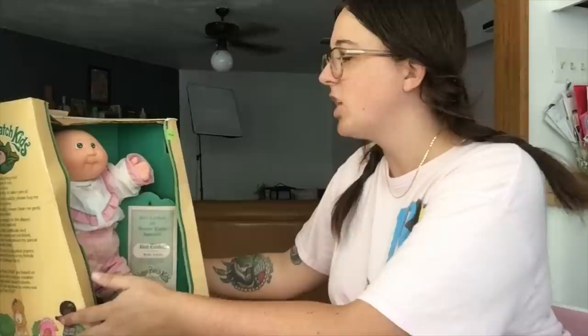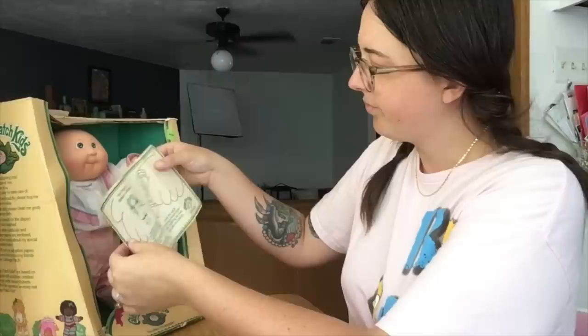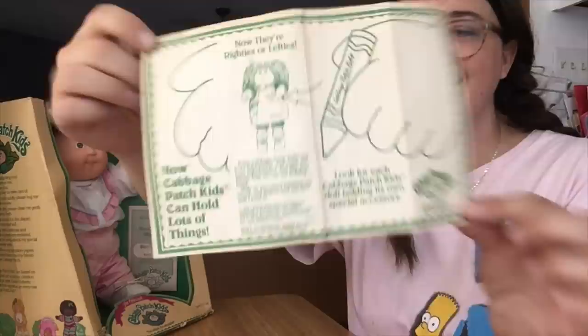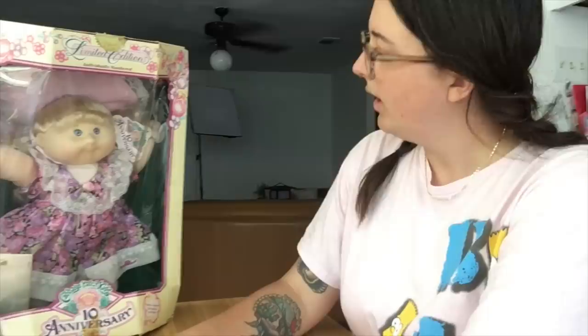And I just found this in here. Oh wow! It says, this is just a little thing saying we now make left and right handed Cabbage Patch dolls. That's cool. So okay, there's that little one. Now we will do the 10th anniversary limited edition. And does she have a name? Oh, she has a number.